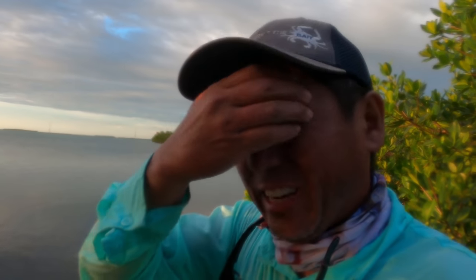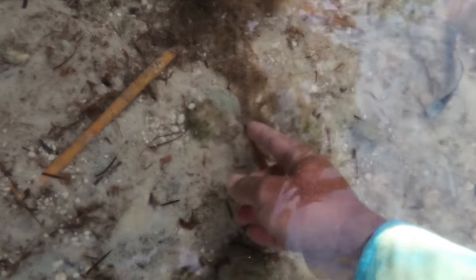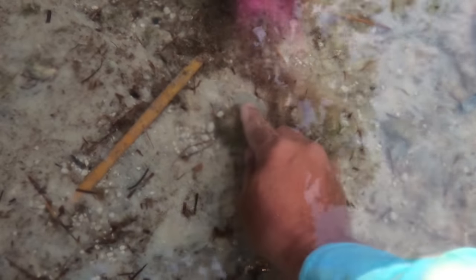It was just too windy out there, so I came back to the launch. But one interesting thing, and I've been seeing quite a few around, so that's a good sign. Right there. That's my perfect size permit bait. Look at that, he is just perfect.